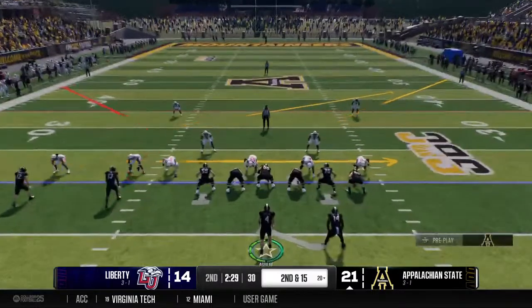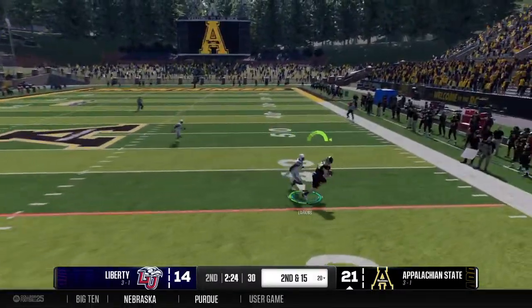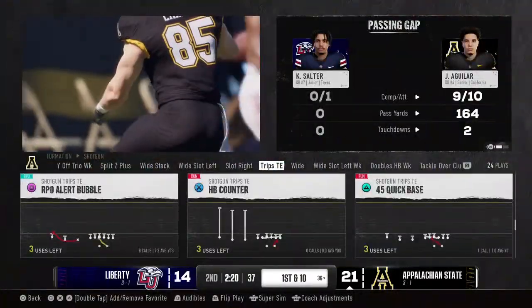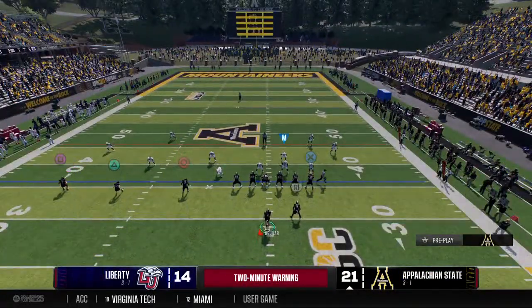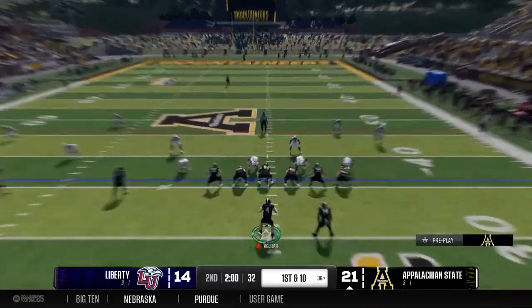Second down after that incompletion. Looking to the big tight end. Gonna throw it to the right. He's got his man. That's the kind of play that can really get you going as they get it out to the 36. It's the 2-minute warning, and we'll see if the offense can tack a little something extra on their lead before the break.